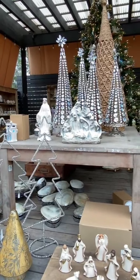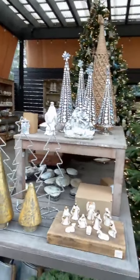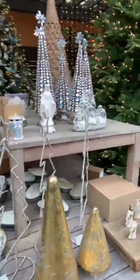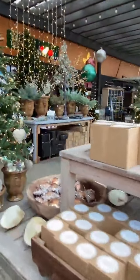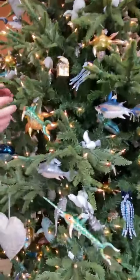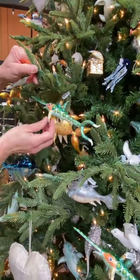And right behind me, the last tree that we'll talk about today is our ocean-themed tree, and a lot of the ornaments on this tree come from a manufacturer in Poland. So what we have on this tree is some free-blown glass. A lot of these are really, truly whimsical, magical ornaments.